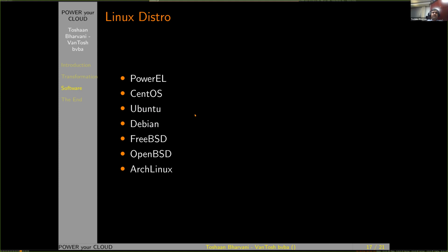We run FreeBSD mostly for our ZFS interaction. So all the storage is FreeBSD with ZFS. That used to run primarily on x86. Now we also have some workloads running on Power for that. And OpenBSD we use for all our routing, so packet filtering.